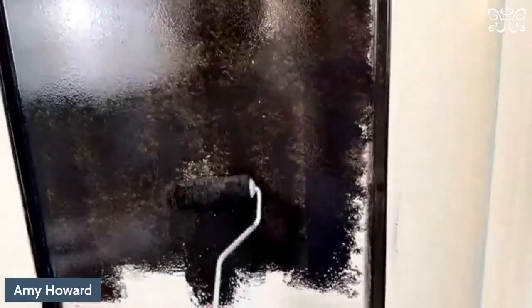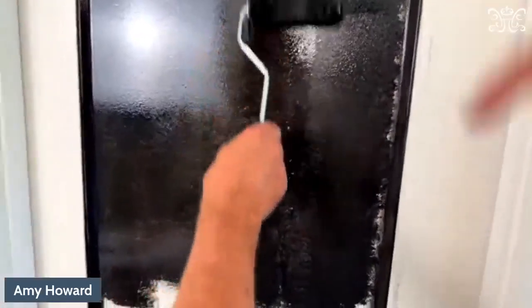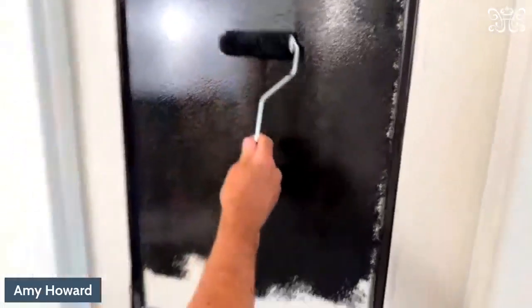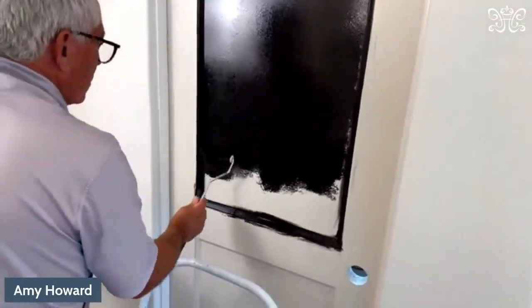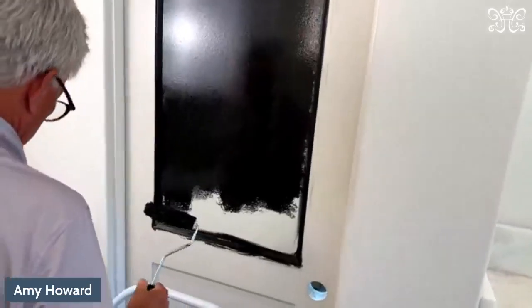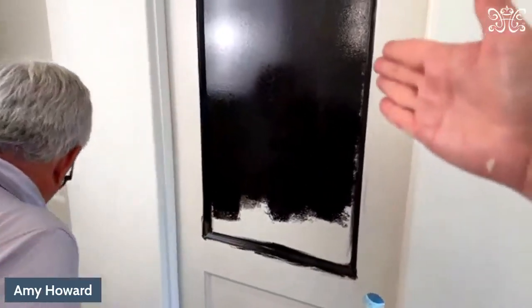We want to get all this coverage on the first time. And this is really more about having a beautiful finish. So you notice Gene trimmed it in first. He's going to work on doing the center panel first. We just have 2-panel doors. If you have a 6-panel door or an 8-panel door, trim the panel, paint the inside of the panel.